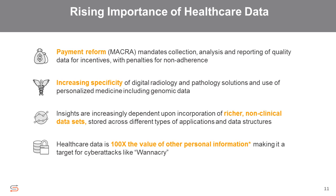Healthcare providers are also increasingly looking at more and more data sets in order to create a complete insight on a particular item. And these days, not even all these data sets are necessarily clinical. They might be coming from somewhere else. And on top of that, these data sets are often stored in different formats and in different storage locations, really making getting at and analyzing that data a challenge.